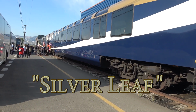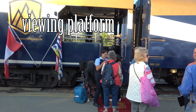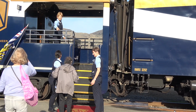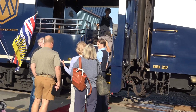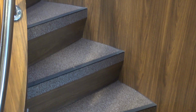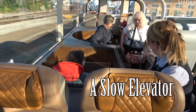These are silver leaf cars, just a single story, one seat to one seat, and we are boarding our car, showing our boarding pass. A bright sunny morning to board our car for the trip to Jasper. Dennis is getting a lot of assistance up those stairs. There are two ways to come up. One is via the steps. See, the stairs are narrow. And the other is via the elevator. And here comes Janice up the elevator.